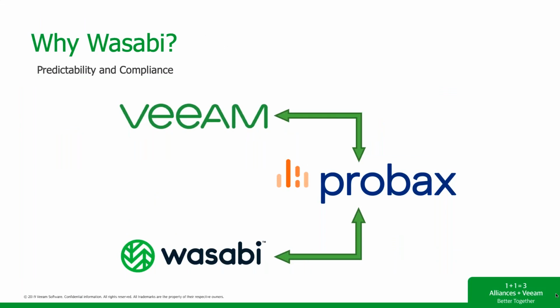So why Wasabi? We've been archiving data for many years with a lot of different products, using either our own infrastructure, DGP appliances, or public cloud. We build our own products as well as integrate with other backup software, but we work mainly with Veeam products and use their APIs and PowerShell to build our solutions.